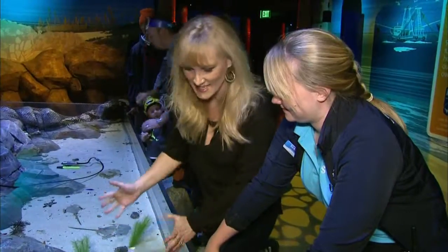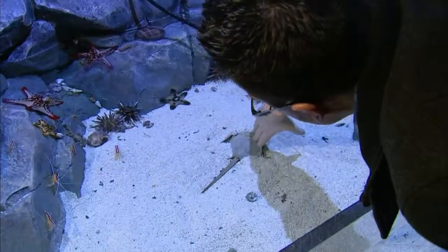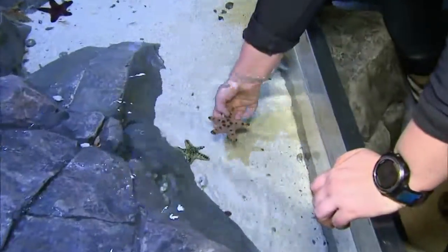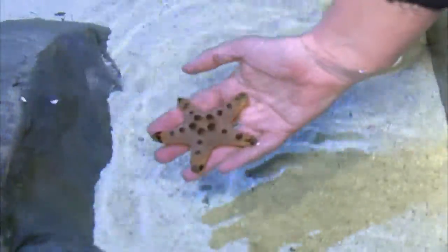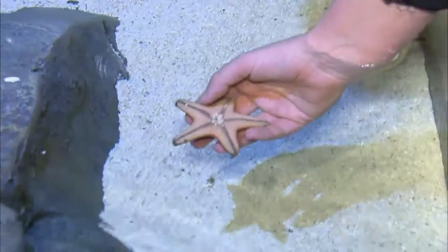And this is the area where we get to touch everything, right? Yeah, this is our interactive touch pool. So the great thing about here is the whole family can get really hands-on and learn some really cool facts. This is our chocolate chip sea star, and you can see where he gets his name from. So he looks kind of like a cookie. So kids and adults can learn about how they eat.